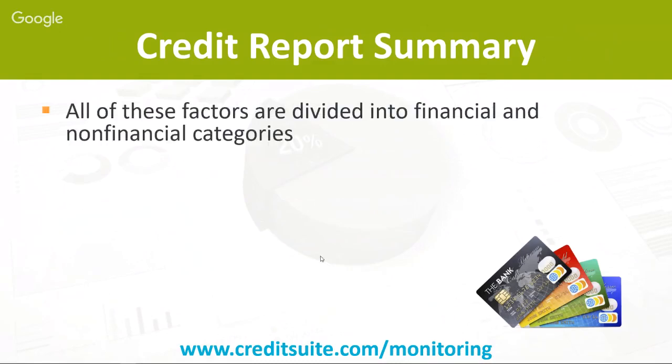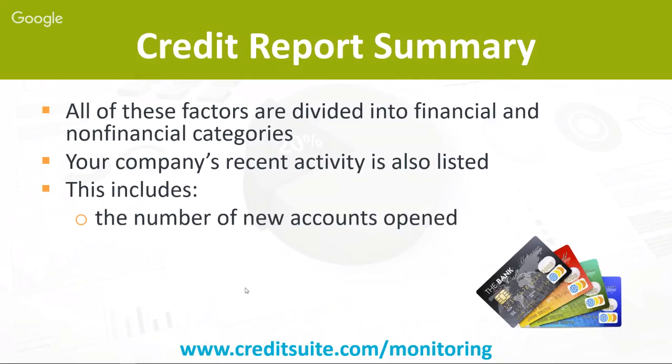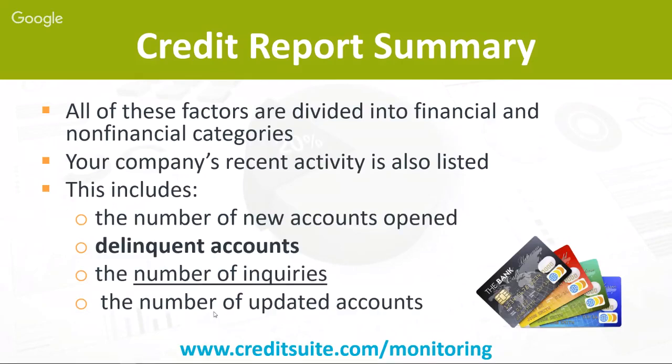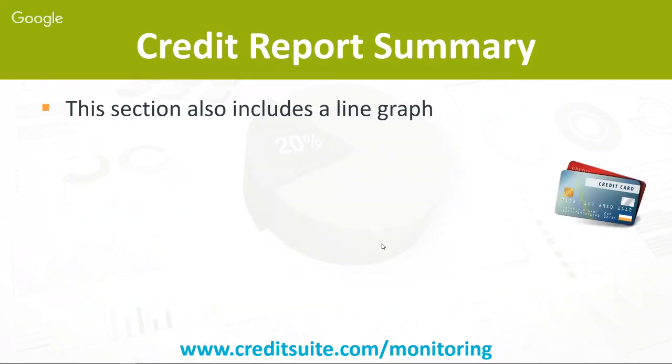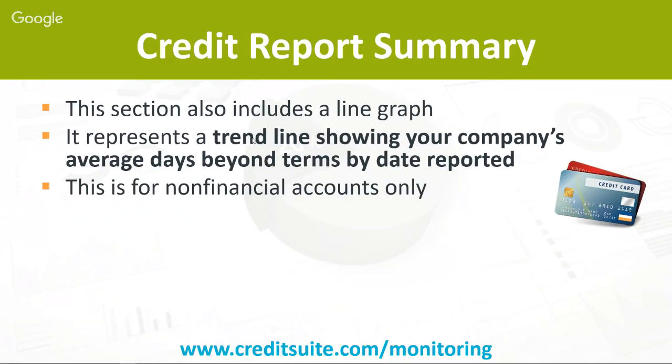Now, all these factors are divided into financial and non-financial categories. Your company's recent activity is also listed, which includes the number of new accounts open, delinquent accounts, the number of inquiries, the number of updated accounts will show on your business credit report with Equifax as well. Now, the credit report summary includes a line graph that represents a trend line showing your company's average days beyond terms. Again, DBT, something you'll see on a lot of credit reports for businesses that's abbreviated in capital D, capital B, capital T, days beyond terms. You'll see this all over your credit report showing how many times the credit was paid beyond the due date.